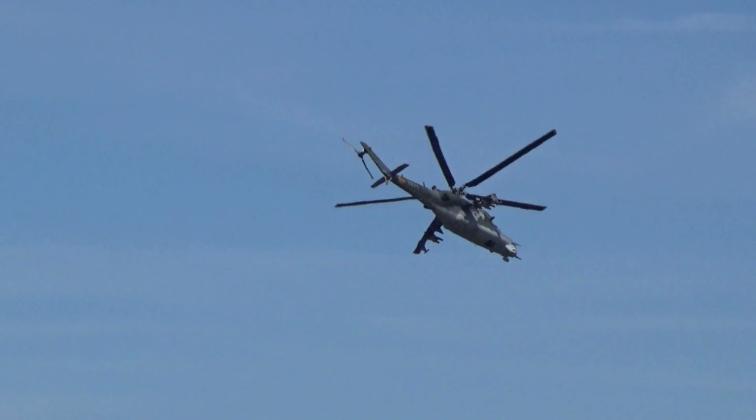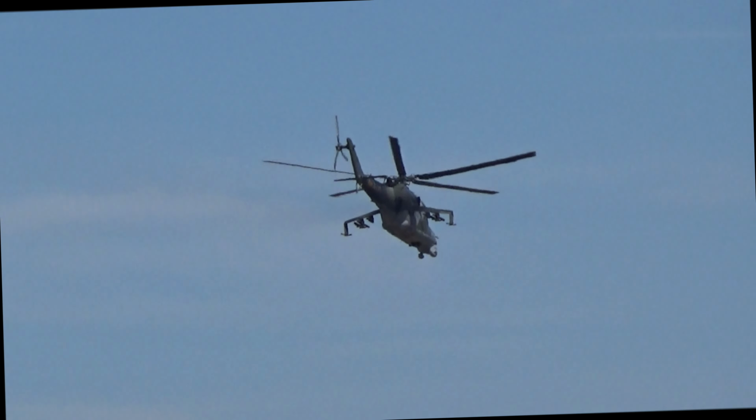With that, we finish the display from the Mil Mi-24V and Mi-171Sh.